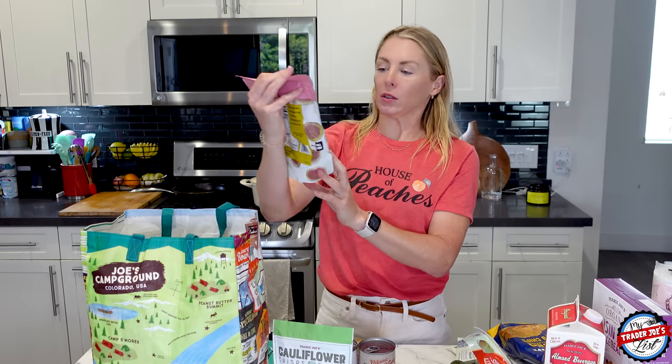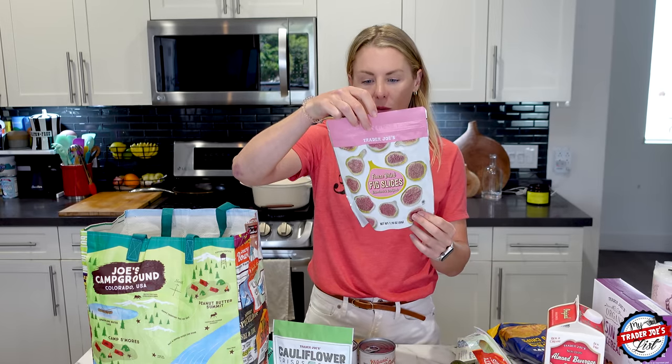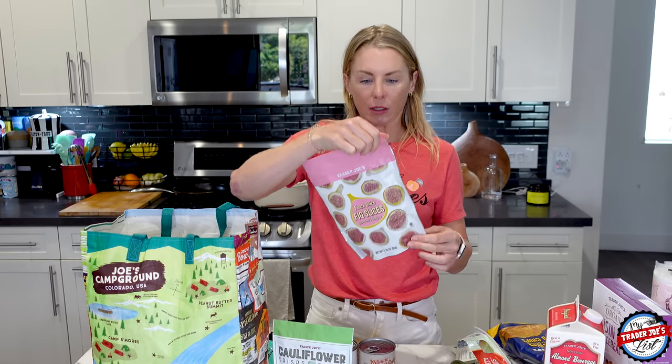This is brand new from Trader Joe's. These are the freeze-dried fig slices. Nothing here but slices of sweet figs which have been freeze-dried. A crispy, crunchy, and sweet snack or treat. Let's give it a try.